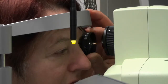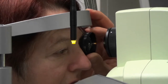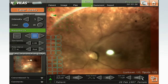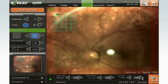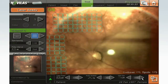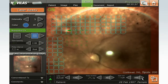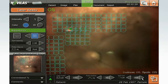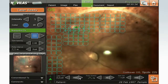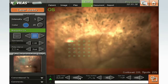Navilas offers a wide field imaging modality where you can view large areas of the retina in one image, and you are able to do a navigated panretinal pattern laser treatment, which allows very fast, convenient panretinal laser treatment where you can apply a large number of spots in quite a short time, with the advantage due to the navigation that you are always sure that you don't touch areas you already treated and are on the safe side.